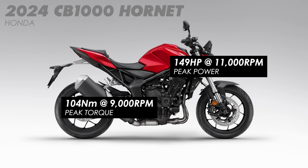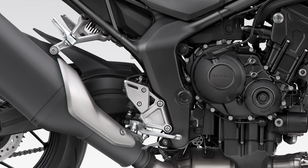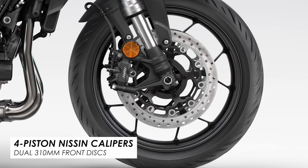Then you've got a new steel frame at the heart of it, which they say has been developed to optimize torsional rigidity, and is suspended on a 41mm Showa separate function upside down fork, a Showa ProLink shock at the rear, and both of these offer full adjustability. Now, like I say, brakes are from Nissin with the 4-piston radially mounted caliper up front on 310mm discs. And really, the only shortcoming I can spot on the spec sheet for this bike is potentially the weight.